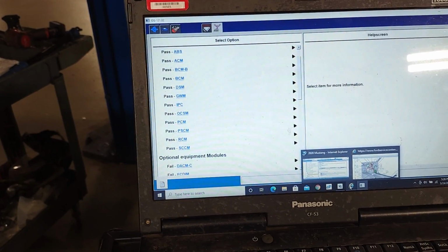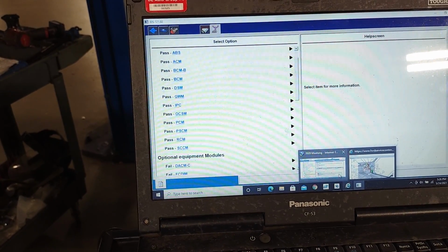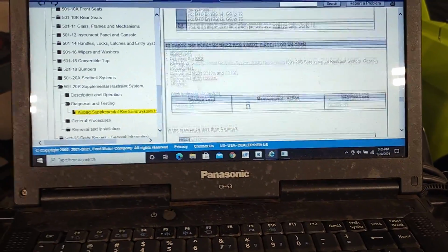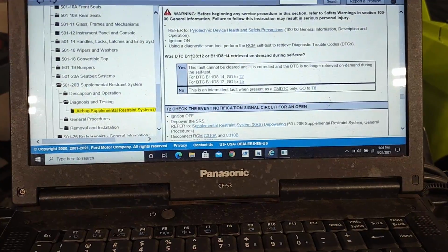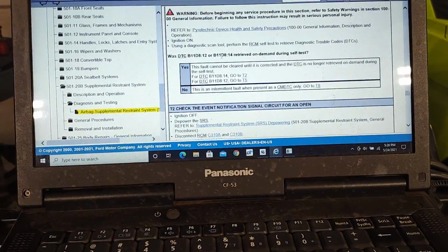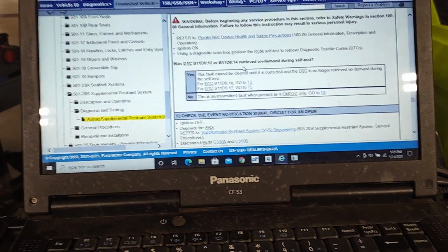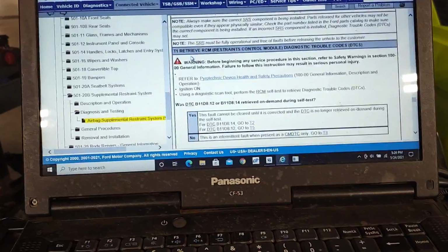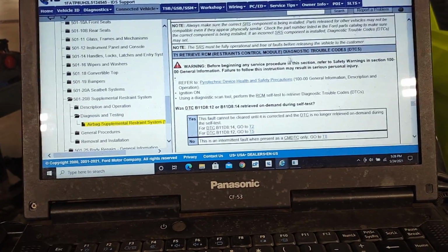I cleared codes by accident. I shouldn't have done that. Oh, maybe I could go here. Oh, here it is. B11D812 I had, and B11D814. And then I also had one in the BCM, and it was for this restraints control module diagnostic trouble code.